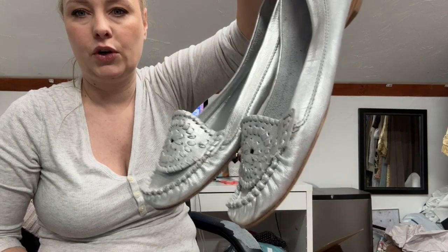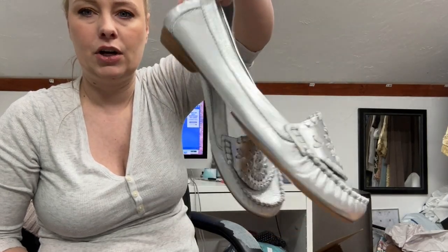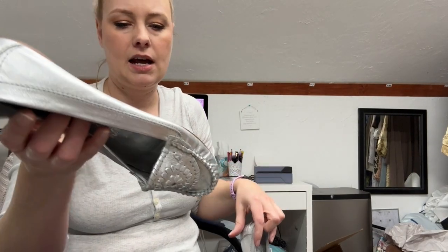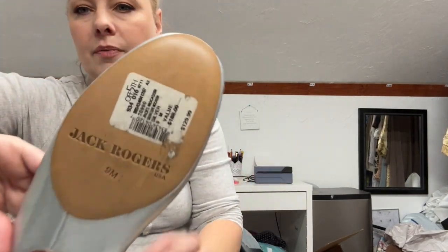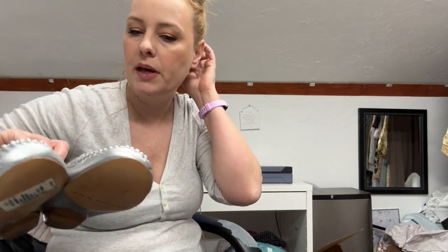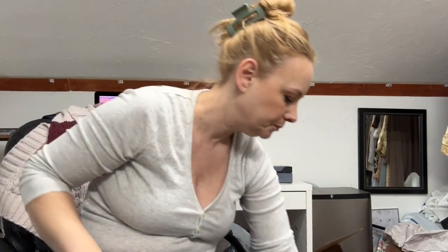These are like a silver leather loafer or slip-on shoe, and they are size 9. They still have their tag on the bottom. They came from Saks Fifth Avenue for $129. These ones do look worn a little bit, but they're actually in really good condition still.